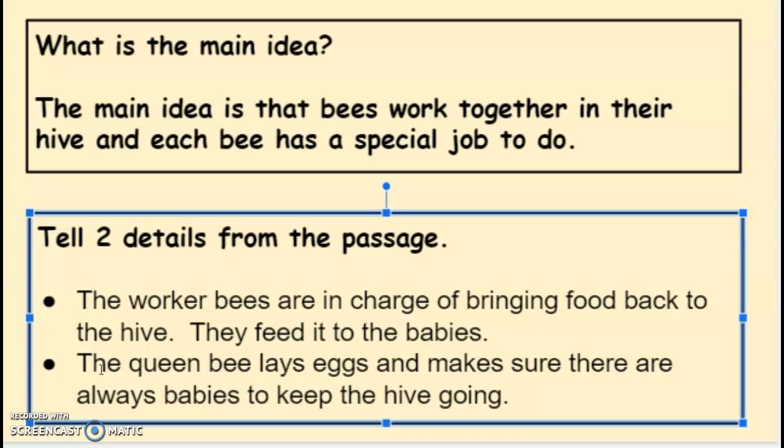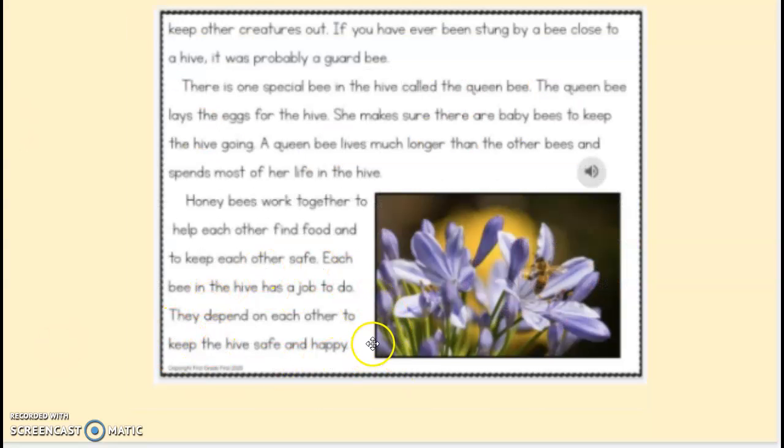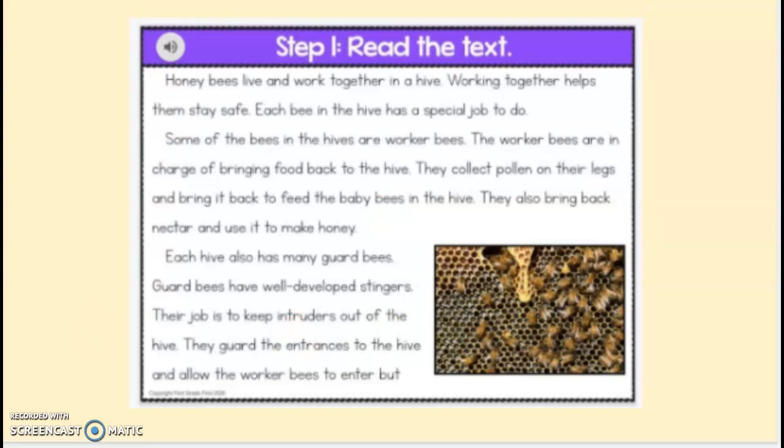Good. And if I wanted to do a really fabulous job, I could even add another sentence, something like, she lives most of her life in the hive. So again, just to recap, we're looking for the main idea and details. The main idea is usually found at the beginning or the end of the passage, or if we're really lucky, we'll see it in both places. And the details are all of those little supporting facts throughout the passage that tell a little bit more about the main idea. If you need to review this as the week goes on, just come back to this video and watch it again.